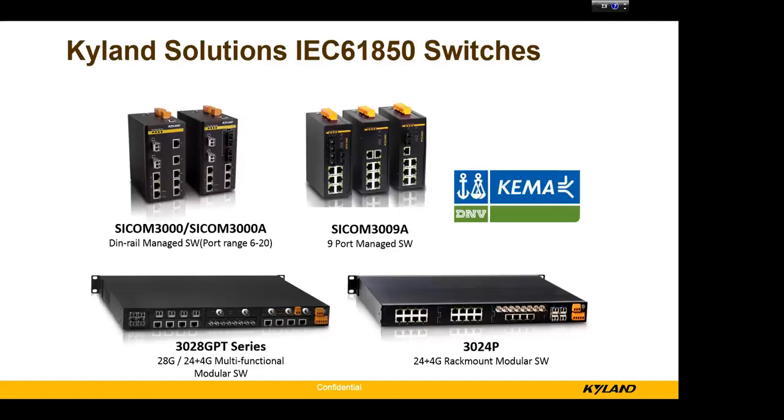And here are listed the KYLAND certified products. It covers the panel design and the recommended design. You can see the 63000 and 63000A and 63000 and 9A. And also the rack mount GPT series and the 3024P. And all these devices have the gold mark according to the KYLAND certification, which means that they have passed all the tests according to the standard.